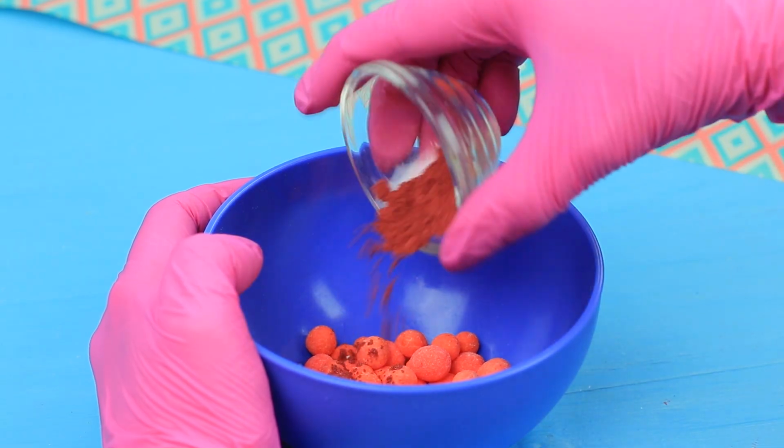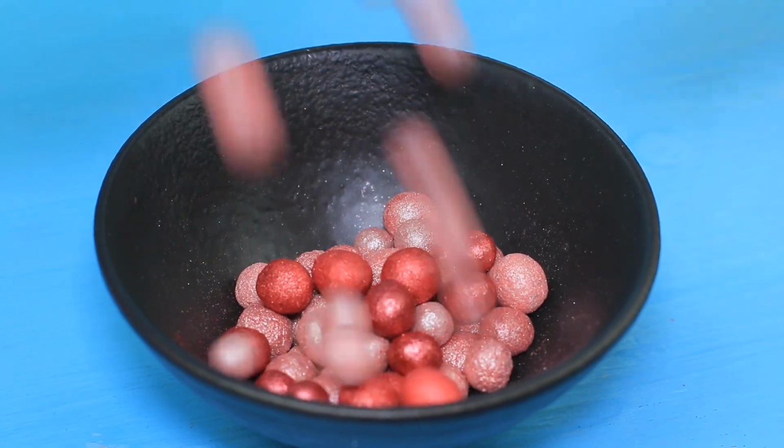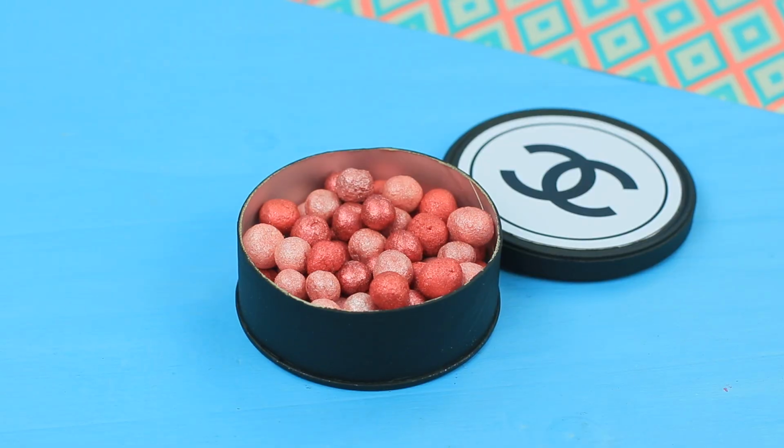Cover them with edible pearl powder. Make balls of different shades. And put them into the container.